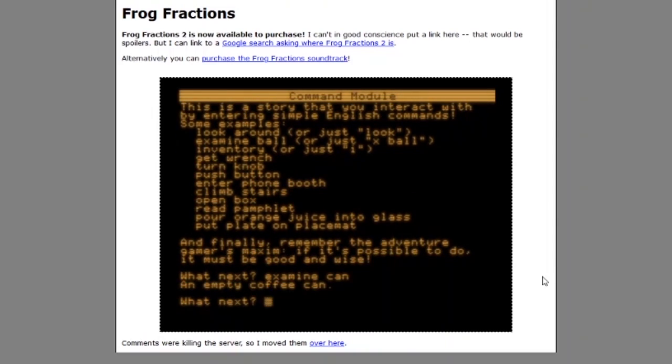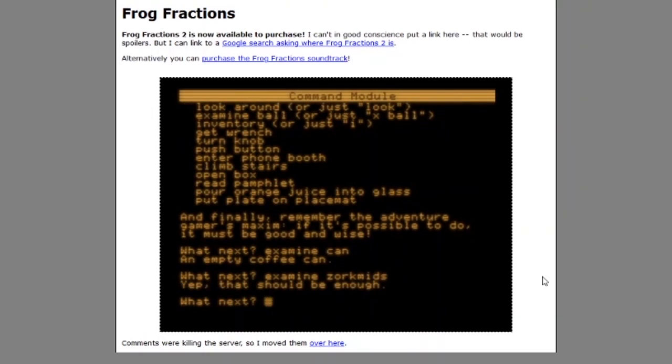Examine can. What have I taken so far? This is going to be a nuisance, actually. I took the can, I took the Zorkmids. Yep, that should be enough. Yeah, but for what, though?